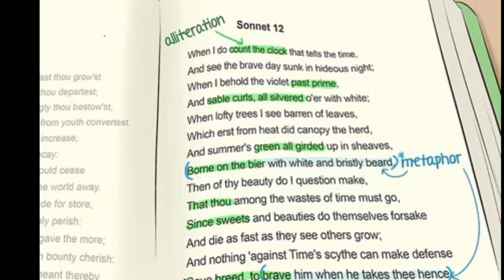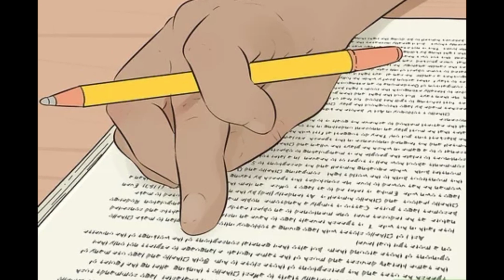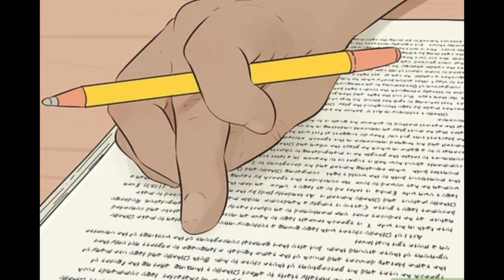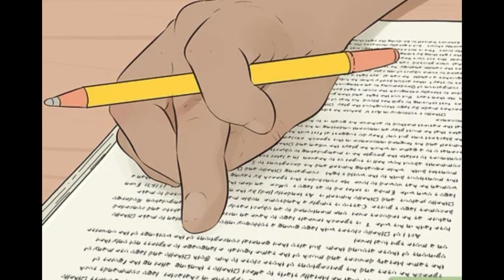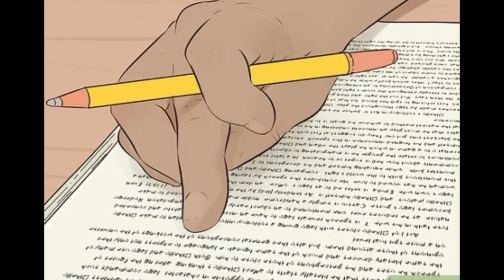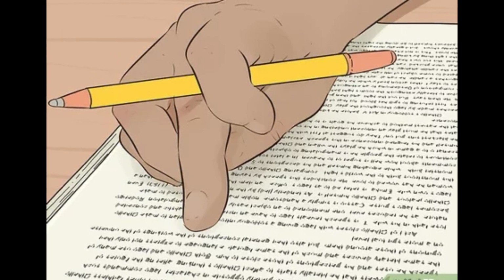3. Use a pointer while reading if you have trouble focusing on the page. Take a bookmark, ruler, or small piece of paper and set it on the page you want to read. Slide it down so you can only read one line of text, then move it down to read the next line, and so on. Doing this can make reading feel more manageable.